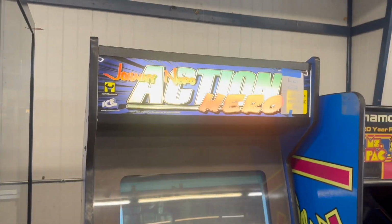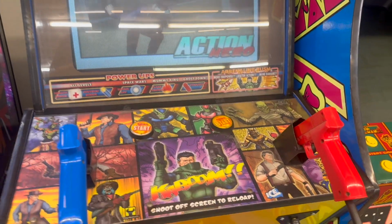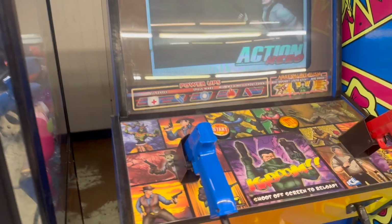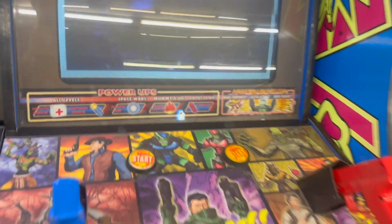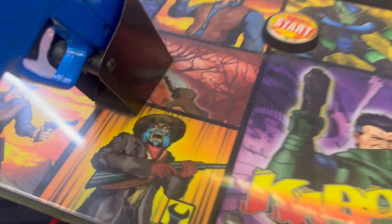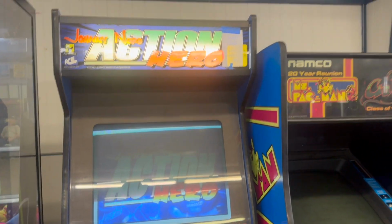This one is actually, maybe this is more the belle of the ball, but this one's really neat. This is Johnny Nero's Action Hero, from back in 2004. It's a gun game, as you can see, but it's a really unique game. I think this is the first one I've ever seen. It follows a comic character, and there are 3 different comics you could play through. One is fighting aliens, another is in Egypt, and the other is a Western thing. It's 3 completely unrelated things that play like an action comic book. That's kind of cool.